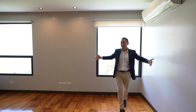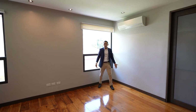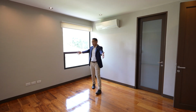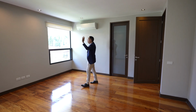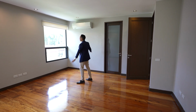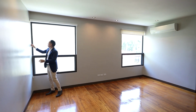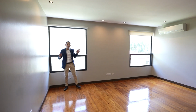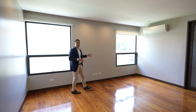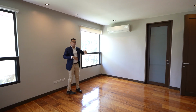So the size of the bedroom doesn't feel like a secondary bedroom at all. You can easily fit, once again, a king-sized bed over here. And it's also very well lit because of these large windows. Once again, you have these roll-up blinds. What's really nice about roll-up blinds is they're very low maintenance. They're very easy to replace. And in addition, they're also very minimalist in terms of their look.